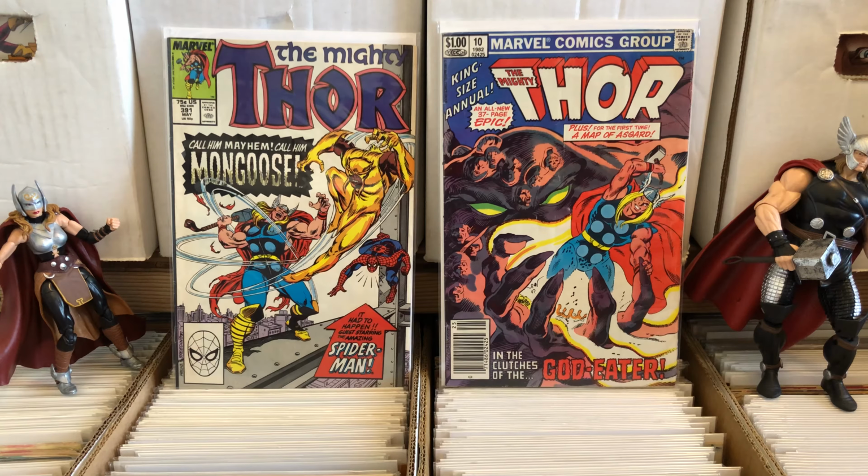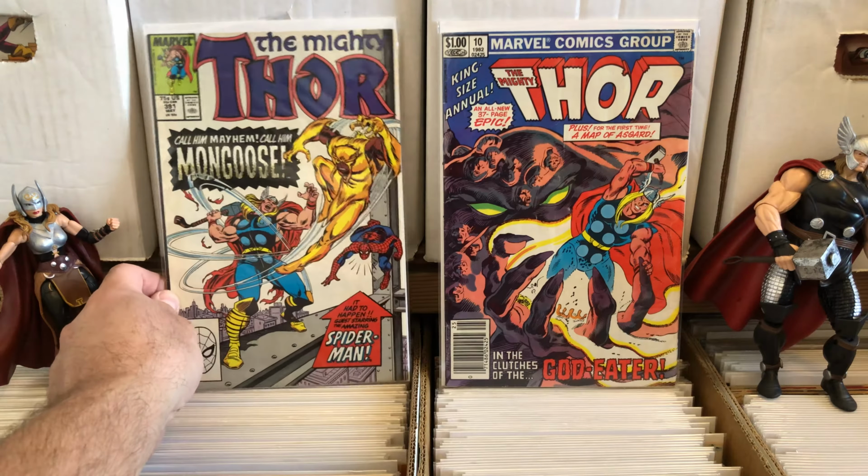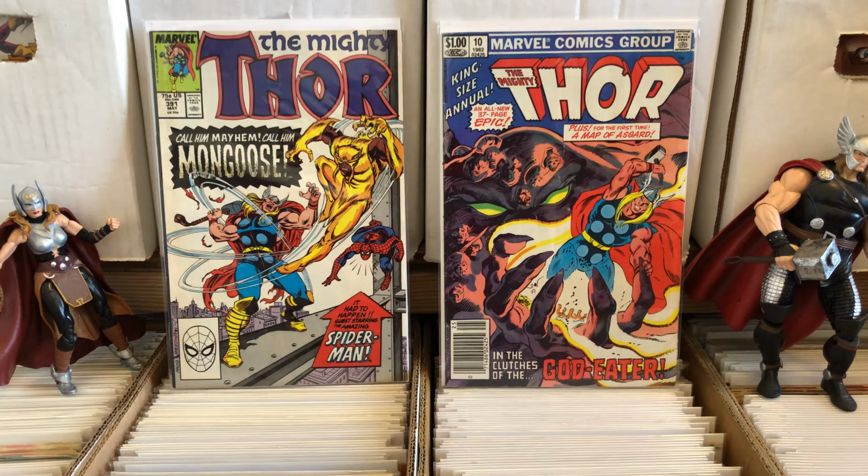Today we're going to be looking at a large collection of the Mighty Thor. These were purchased from the Widow. This is another part of the Widow's collection that I've mentioned. A collector who passed away, and his wife carried the books around for 15 years before finally relinquishing them and letting them go. And that was a big deal. It was very special for me to be a part of that, of her letting go of such a big part of her husband's life.